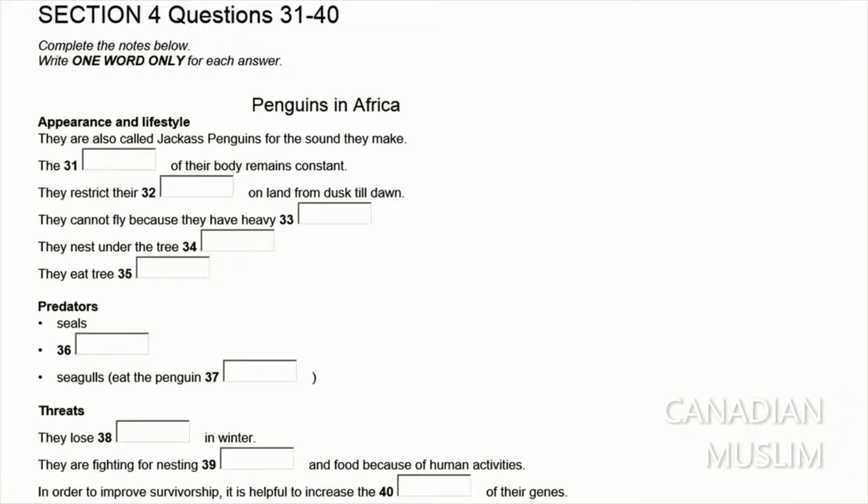of a lecture about African penguins. First, you have some time to look at questions 31 to 40. Now, listen carefully and answer questions 31 to 40.